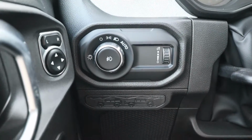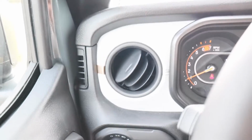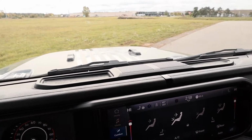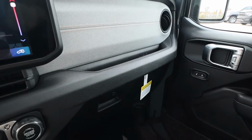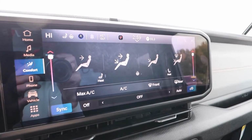Headlight controls are on the left side, and you got a pretty cool depiction of the JL. And you can see one of your air vents, some black plastic material across the dash, just a little bit of storage up on top. And I really like the new fabric with more of that stitching along the dashboard. You have your grab handle as well, and then taking a look at the new screen.